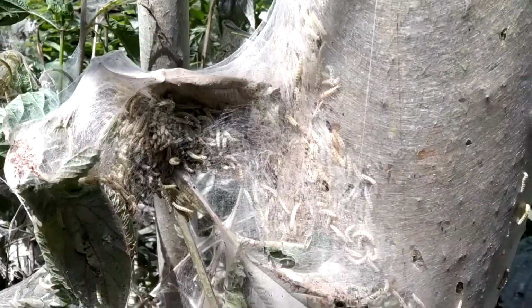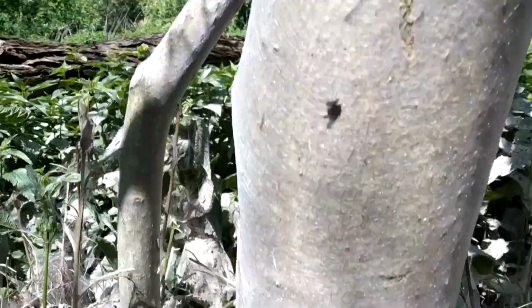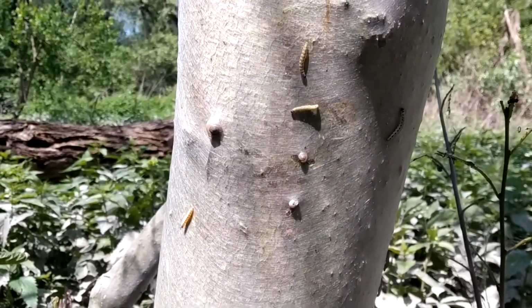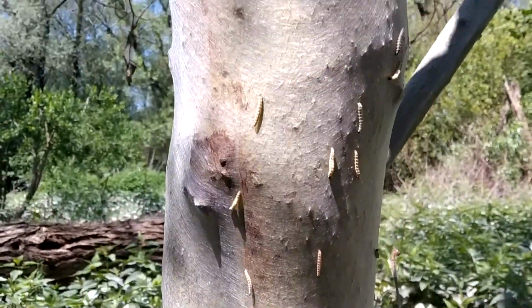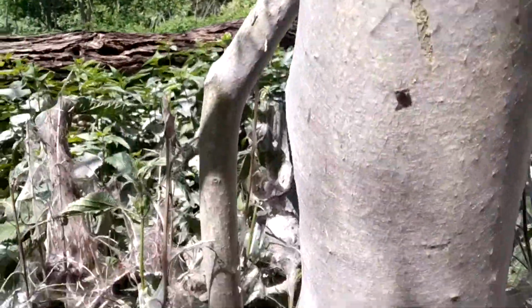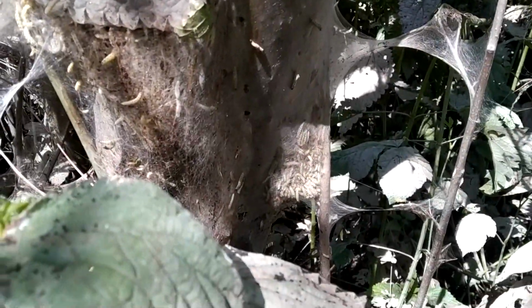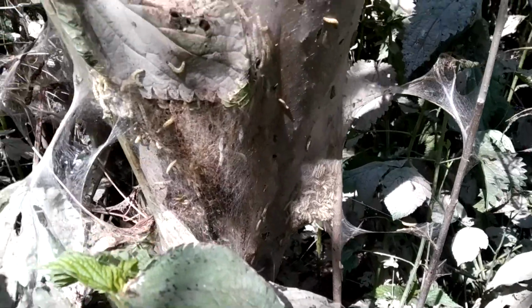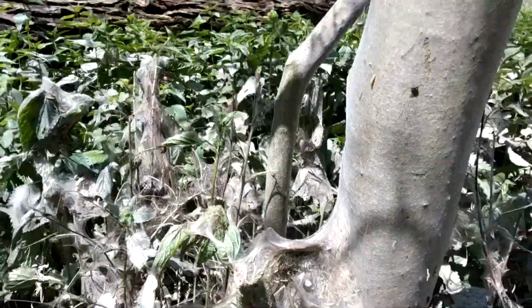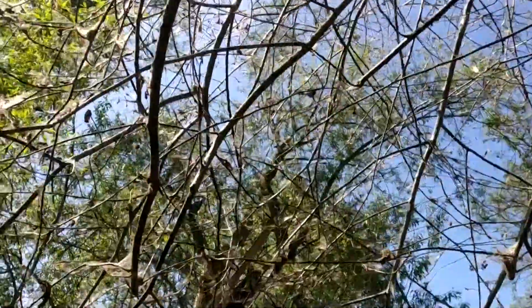So a huge outbreak of whatever these grubs are. They've even covered up snails, and the snails probably died because they couldn't get out. Just a huge outbreak of nasty worms. Look at that. So this tree might die. Look at all that. They did all that.